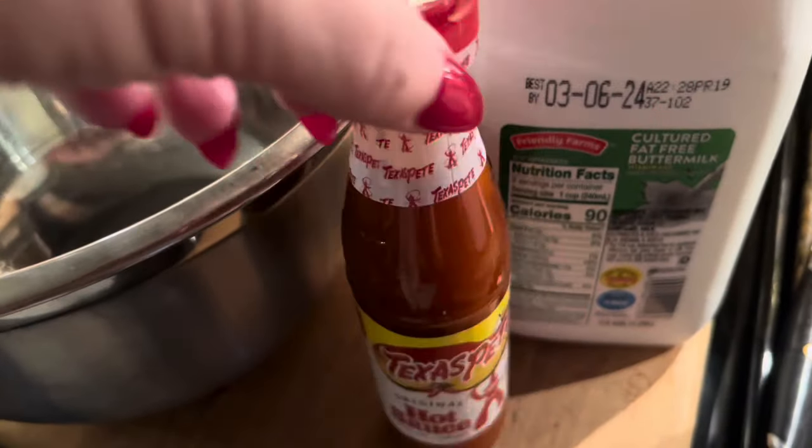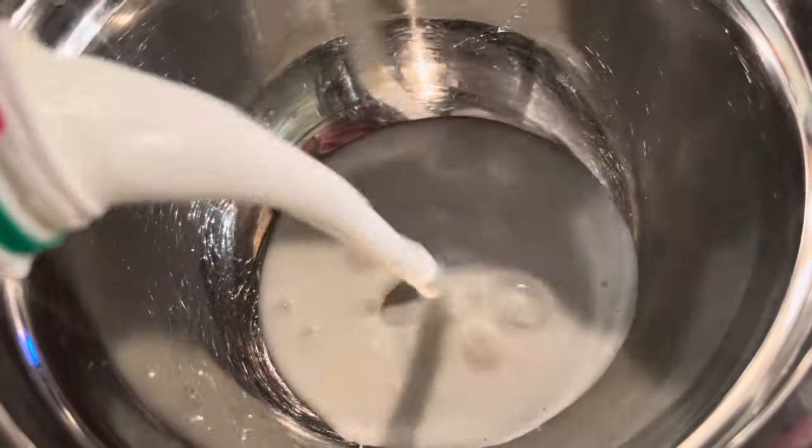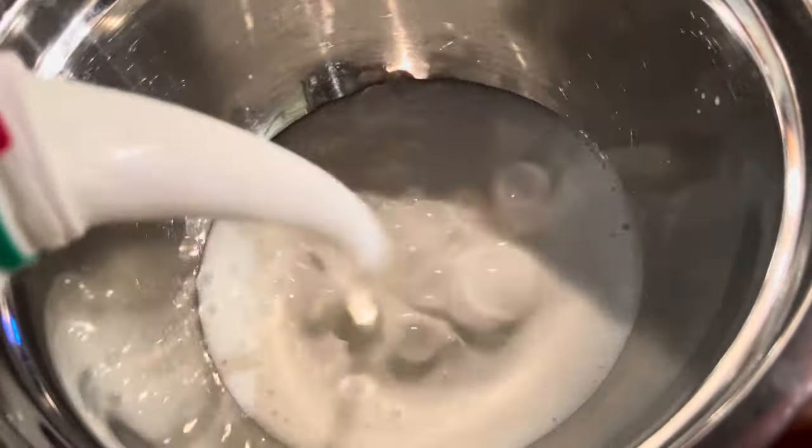Y'all, so I'm gonna marinate the chicken thighs for a while. I'm gonna use buttermilk and some hot sauce, and I'll add some other things into it, but I'm gonna go ahead and get this started. I'm gonna pour the buttermilk in, put a good bit in there, y'all. Right now I'm gonna add the hot sauce.